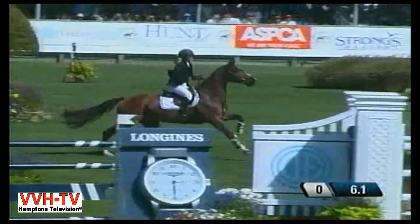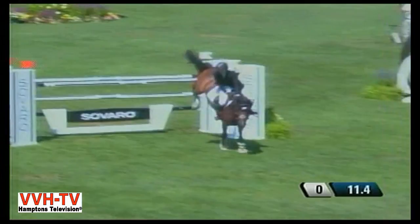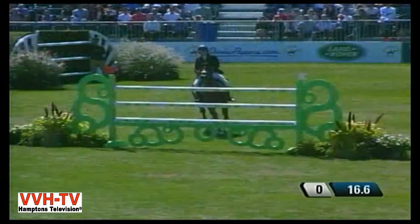Ten easy strides. Five strides. Look at that. Ridden like a real veteran. She really knows her horse. She really knows it. She really trusts it. It has such range. This is a rubber ball, this horse.